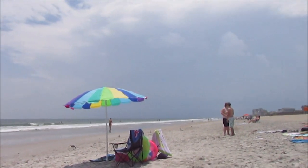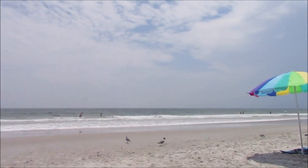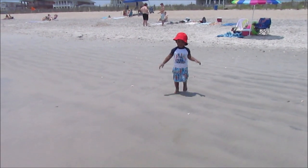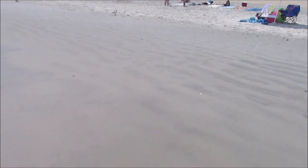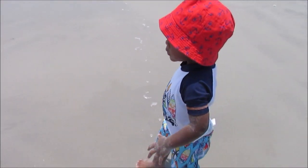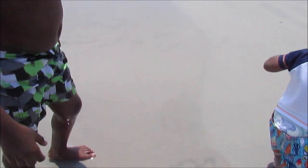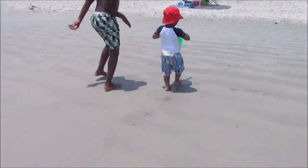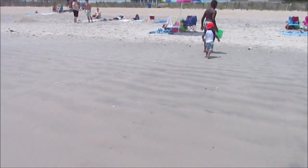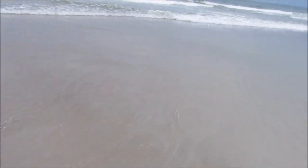Thunder. So we're hoping it holds off and we don't see any lightning because we're out here. Need to be careful with the thunder. You are covered in sand. His cheeks get red, so I had to put his little hat on, even with the sunblock. They put a crack in his bucket and left all his toys.